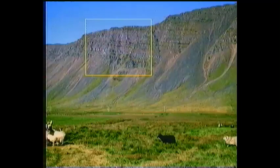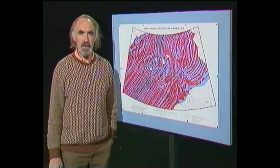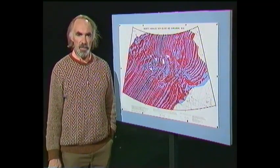Now, if we look over behind me, you can see a number of lava flows up the hillside. In fact, they go on to provide a very large vertical section of lavas that were erupted over a long period of time. And if we study those, we can see that the Earth's magnetism has reversed itself many times in the history of Iceland. Reversals of magnetic polarity have also been found on the ocean floor.